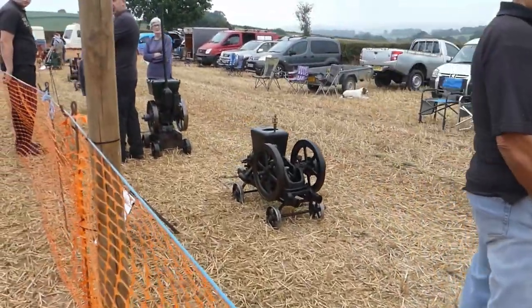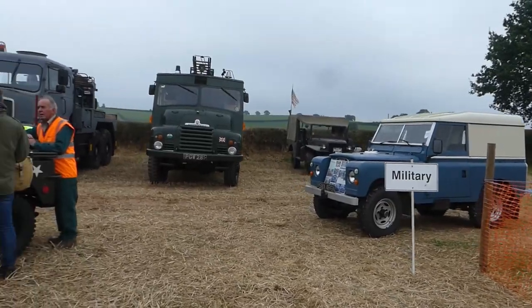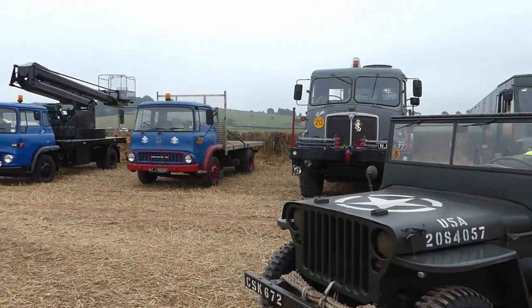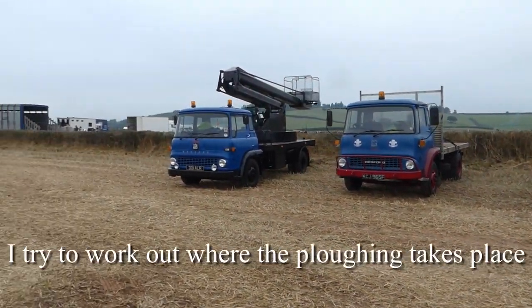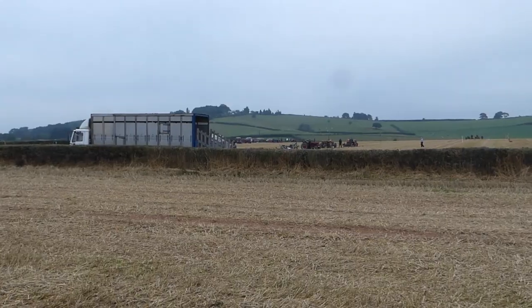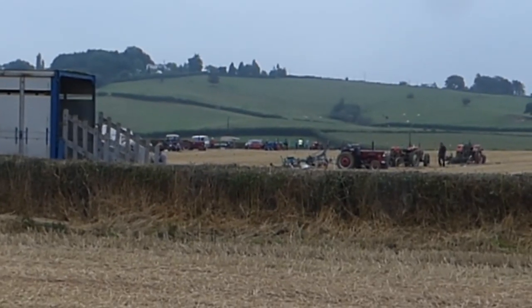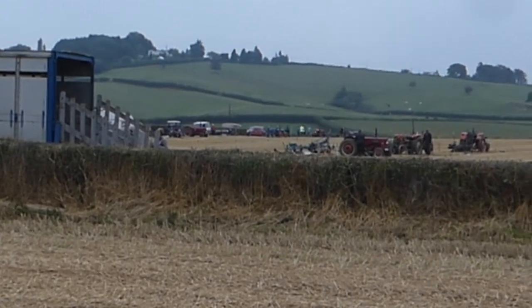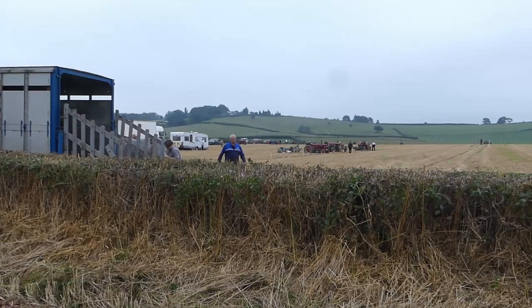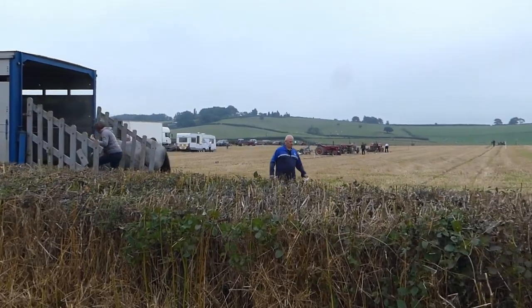I bought my first open crane for mind the right field. Look at this. Over here, people are ploughing over there. Goodness. This is some scientific thing.